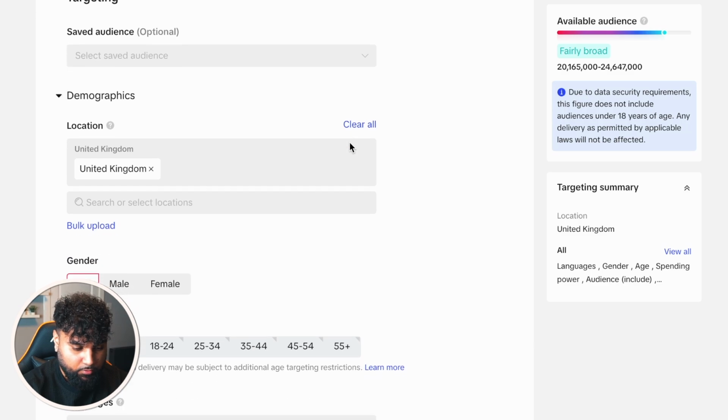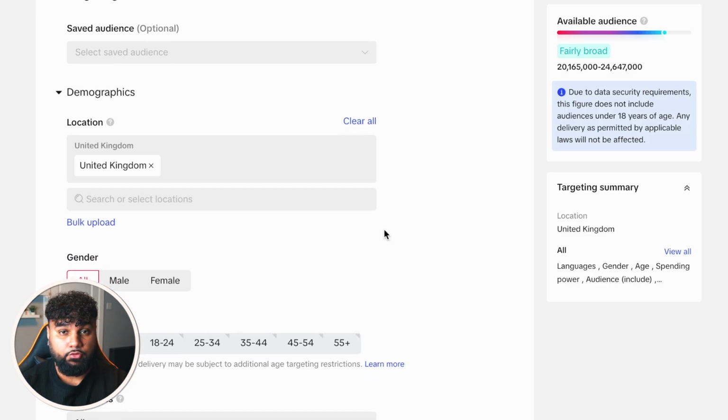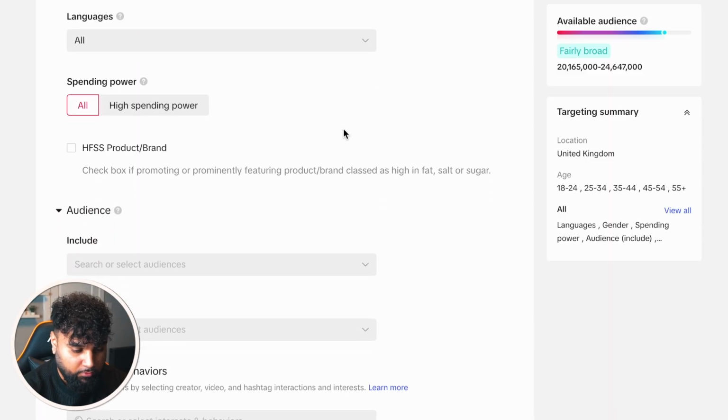So if we scroll down where it says gender, we're just going to leave that as all, because to be fair, this is a unisex jacket and pretty much male or female can wear it. In regards to ages, I'm going to select 18 plus. The reason for that is because I don't think a 13-year-old or a 14-year-old is going to buy these jackets, so I've just gone with 18 plus. Languages I'm going to leave as all. Spending power I'm just going to put all as well, because I'd rather TikTok figure out my audience rather than me trying to figure out who's going to buy these jackets.